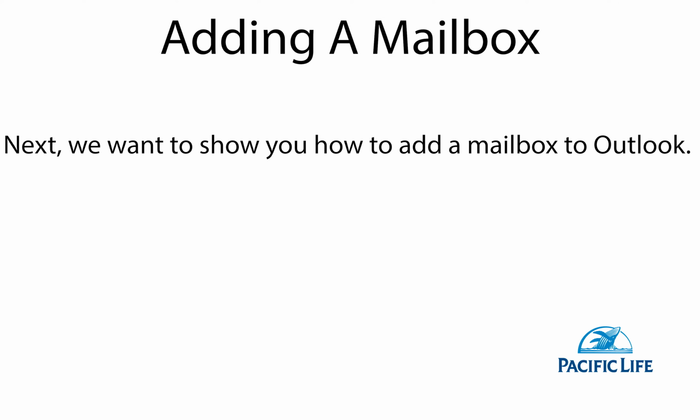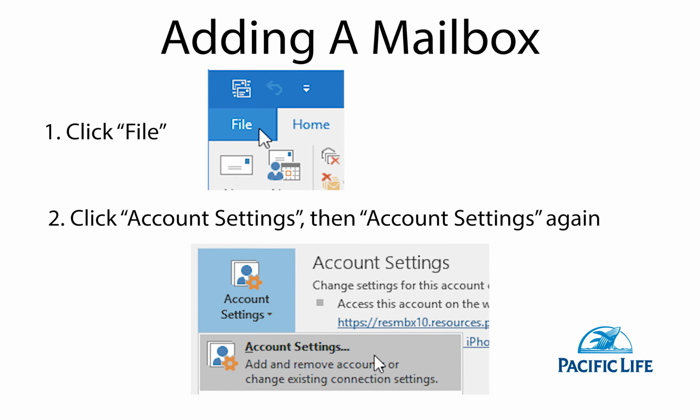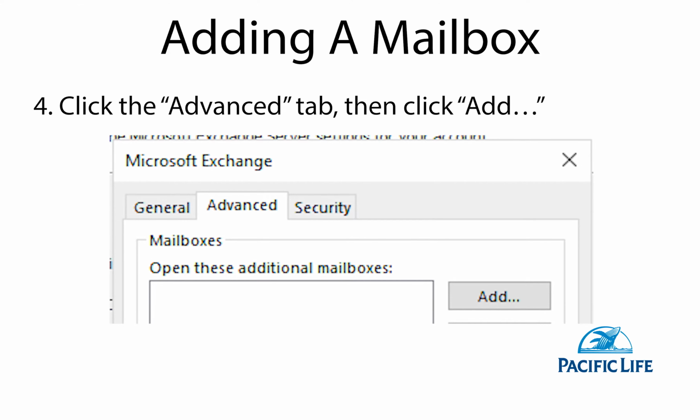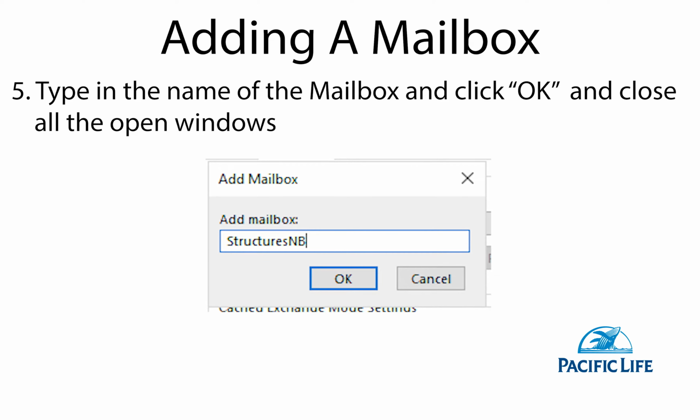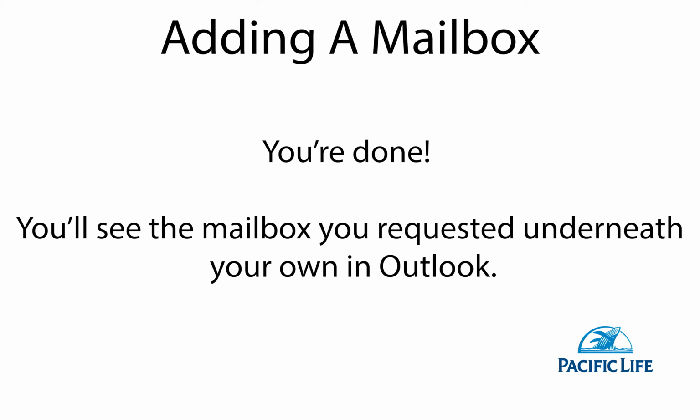Next, we want to show you how to add a mailbox to Outlook. First, in Outlook, click File. Then, click Account Settings. Then, Account Settings again. Click Change, then click More Settings. Click the Advanced tab and click Add. Type in the name of the mailbox and click OK and close all the open windows. You're done. You'll see the mailbox you requested underneath your own in Outlook.